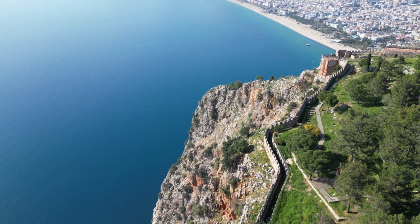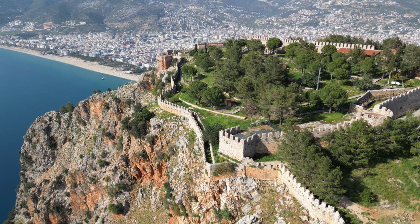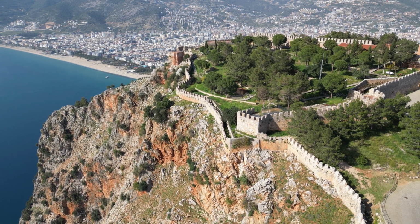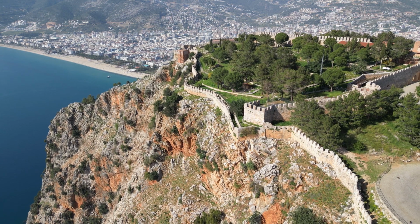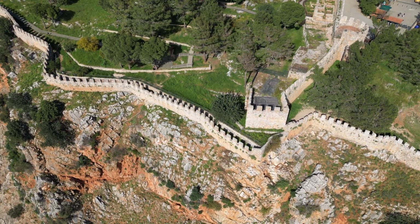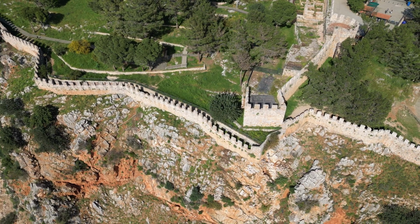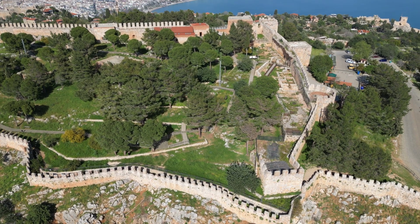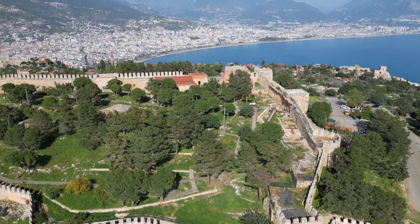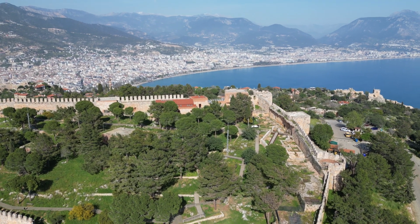The current appearance of the fortress was acquired in the 13th century during the time of the Seljuks. Sultan Ala ad-Din Kayqubad conquered the fortress and started large-scale construction activity here. He strengthened the old fortress walls, built new ones, and gave a new name to the city of Alanya, derived from his own name, and the current name, Alanya, was given by Ataturk, who visited the city in 1935.